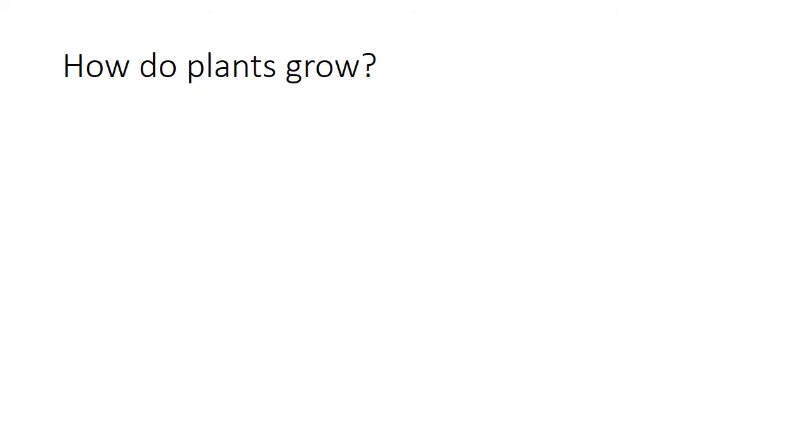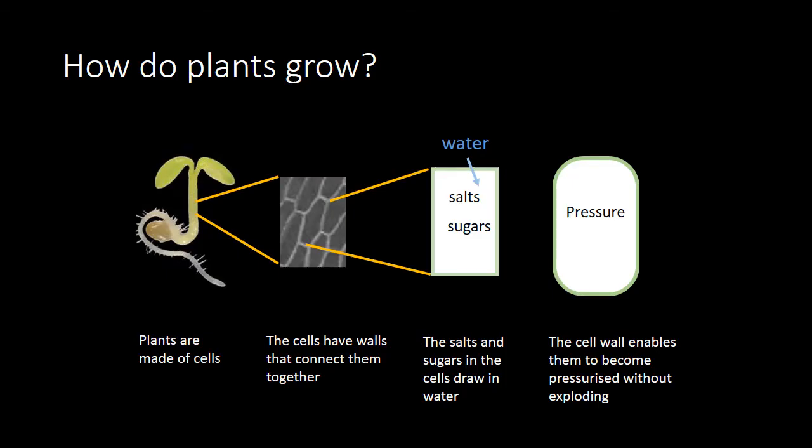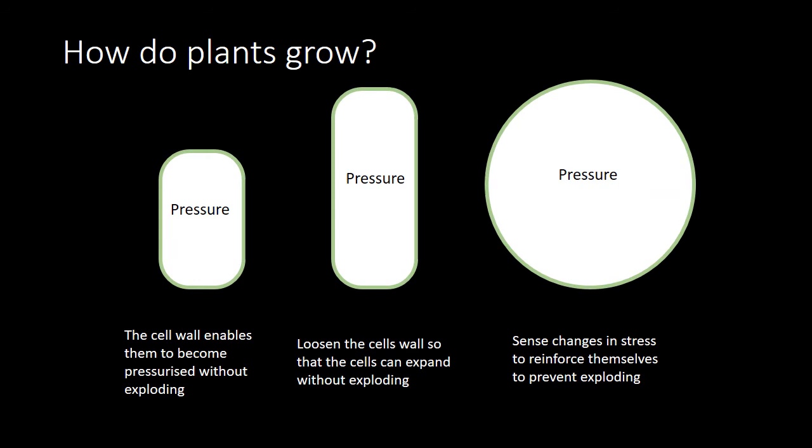And so, how do plants grow? Plants are made of cells. The cells have walls that connect them together, and the cells have salts and sugars and proteins inside them, and this draws water into the cell. And because the cells have walls, this enables them to withstand that pressure so they don't explode, and they can really build up this pressure inside them. The cell walls loosen so that the cells can expand, but this is done in a very controlled manner, so the cell doesn't explode, it just gets bigger.